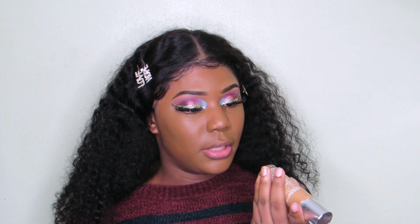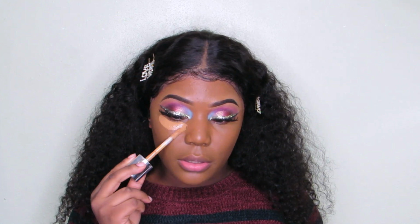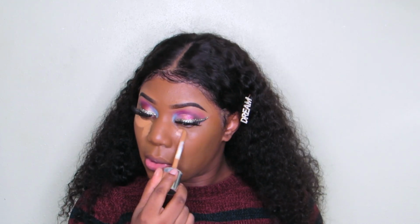This is so beautiful, you guys. I love it. Yeah, I need some new concealer because I use these too much. So next I'm going in with this Clinique Beyond Perfecting Foundation plus concealer in color caramel. So I'm going to highlight underneath my eye with this concealer.